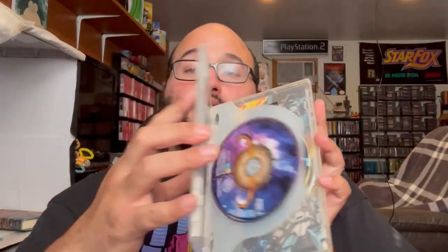A few non-gaming finds. Picked up another Star Wars novel, New Jedi Order, Vector Prime, and Transformers 20th Anniversary Special Edition, the cool discs, one of my favorite movies.